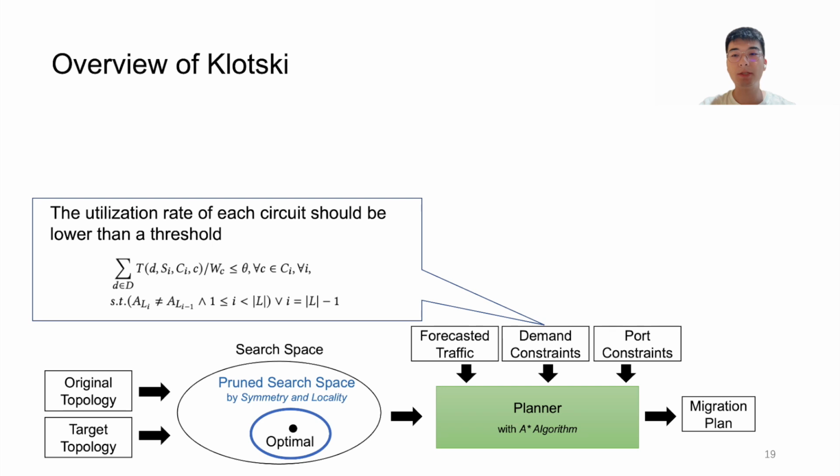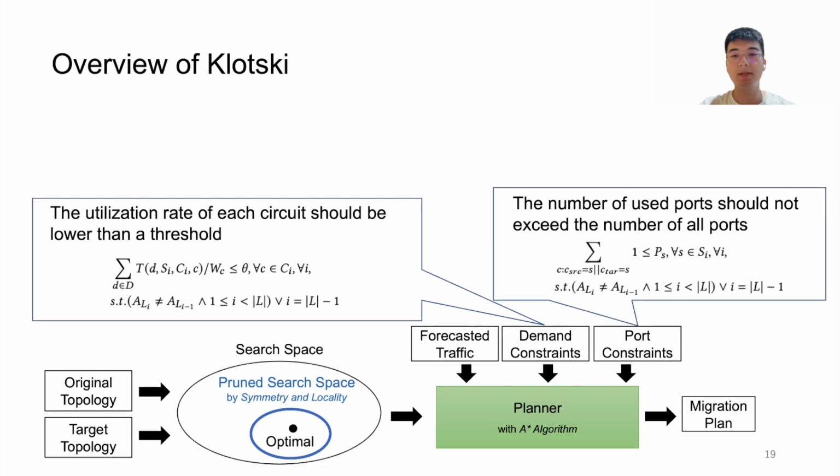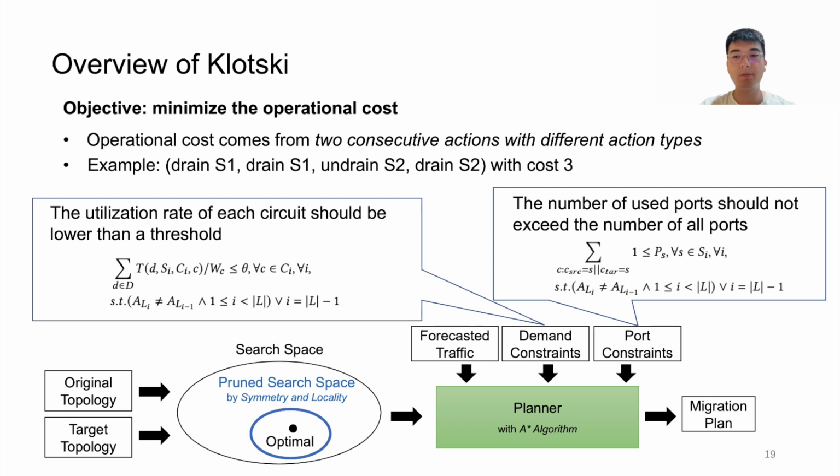Specifically, in order to leave room for traffic spikes, the demand constraint requires the utilization rate of each circuit to be lower than a threshold. Besides, the port constraint constrains the number of used ports. The objective of the migration planning is to minimize the operational cost. The operational cost mainly comes from two consecutive actions with different action types. Because in practice, actions with the same type can be operated simultaneously with almost no extra cost.